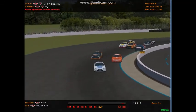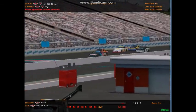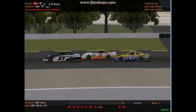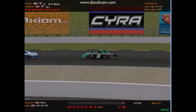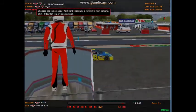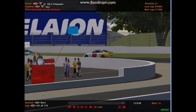Ryan Griffin and the Freeze car are right now battling for 6th. Noah Hart's actually on a move now, up to 8th, taking over from DJ Curtis and Jake Baskinger. And now you've got a couple of cars like Ace Vito and Myatt back here as well. Meanwhile, Aiden Shepard in the lead of this race has opened up a pretty big lead, if you ask me.